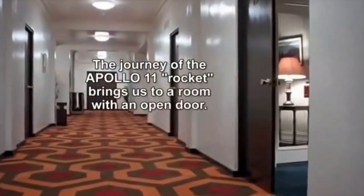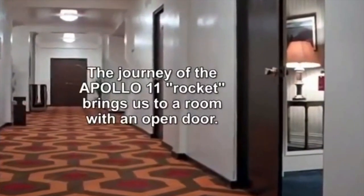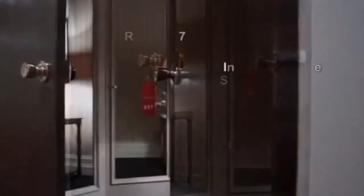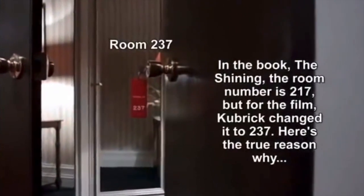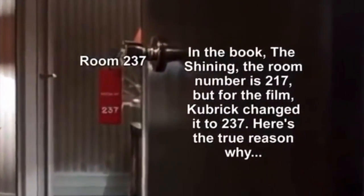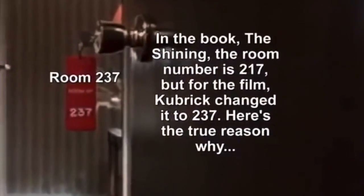The journey of the Apollo 11 rocket brings us to a room with an open door. Room 237. In the book, The Shining, the room number is 217, but for the film, Kubrick changed it to 237. Here's the true reason why.